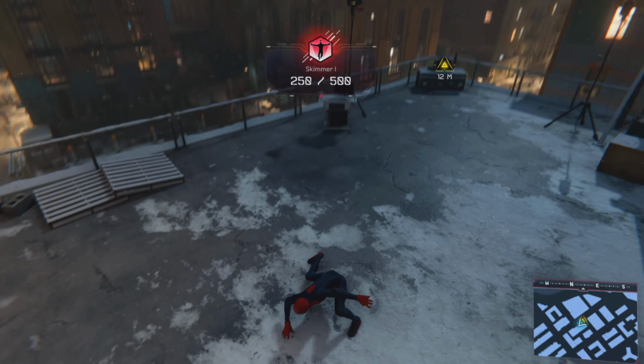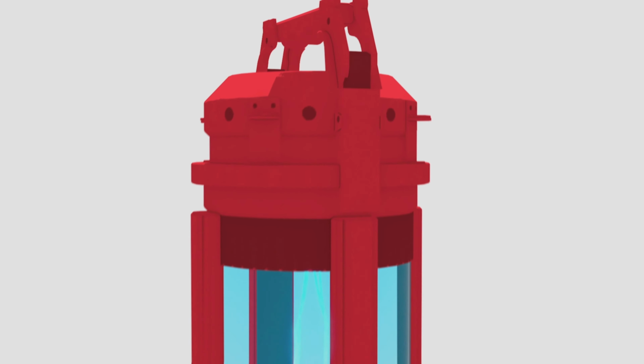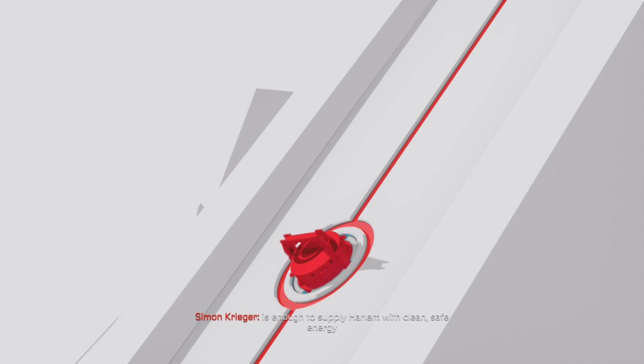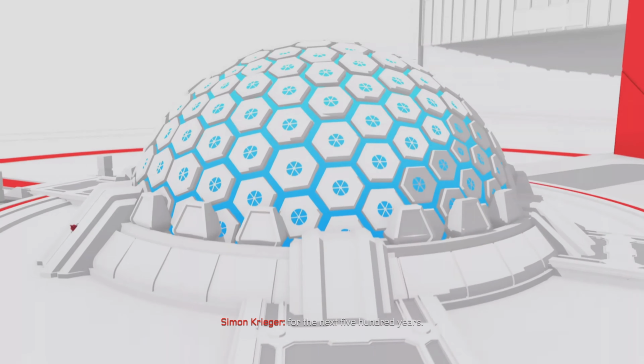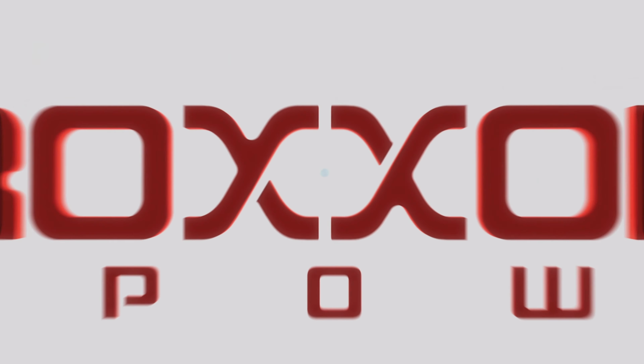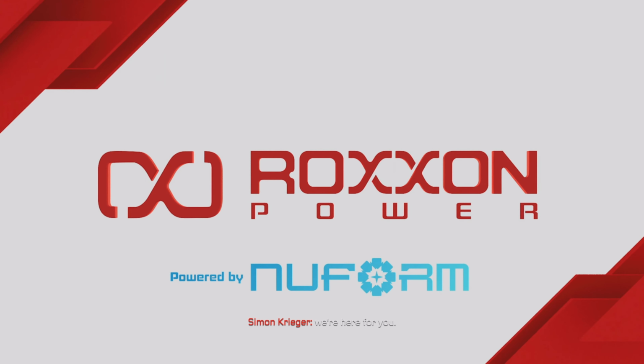Hi there, I'm Simon Krieger. And what you're standing next to is a new form reactor. Once activated, this reactor will supply enough energy to power all of Harlem. Now, I'm sure you're thinking, Simon, how is that possible? And the answer is Nuform. Just one canister of this revolutionary fuel source is enough to supply Harlem with clean, safe energy for the next 500 years. Soon, we'll be opening reactors throughout Manhattan, and then worldwide. Get ready for a planet powered by Nuform. Roxxon, we're here for you.